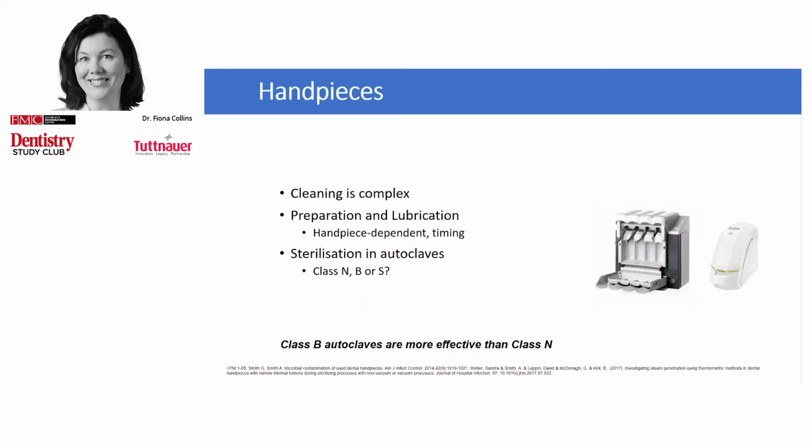So how do you sterilise it? Do you use a class N, do you use a class B, or do you use a class S? Those can all be considered. If we look at that specifically, the class B autoclaves have been found to be more effective. It makes sense because you have a narrow lumen and the air removal has also been more effective than in a class N. And in fact, in a recent study that compared handpiece sterilisation with class N and class Bs, it was concluded that the type N is unreliable in achieving sterilisation and that the base of the handpiece was the area most likely to fail, or rather to remain contaminated.